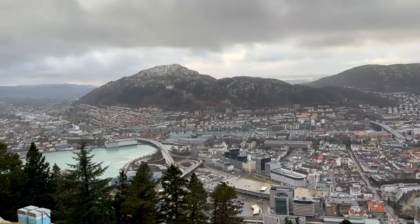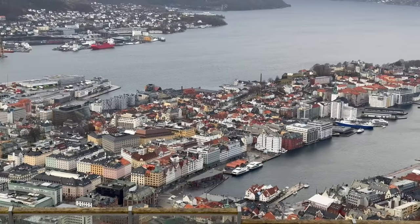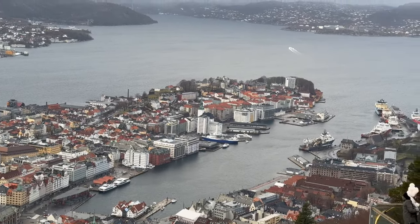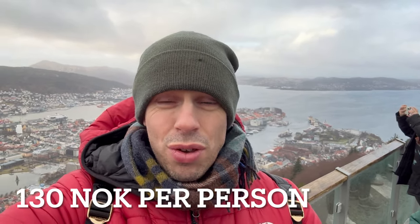I am at the top of Floyen now, so we took the funicular up, and yeah, this is the view from the top. It is amazing, so definitely come and check it out. The return journey for the funicular up and down was 260 krone for two of us. So yeah, definitely recommend coming up here and checking out these spectacular views.